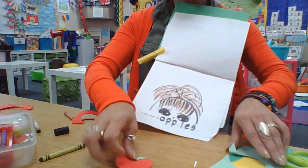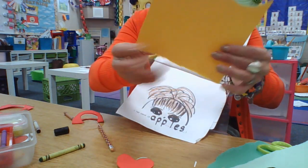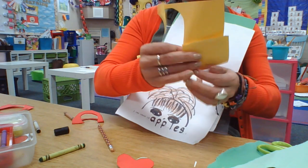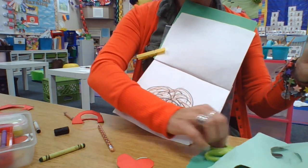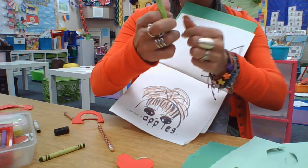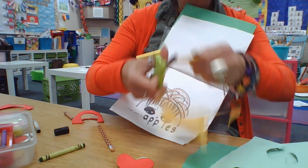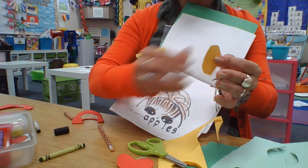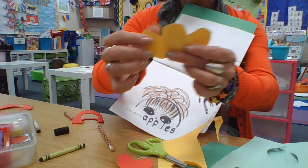Now I'm gonna make a few yellow apples, okay? So I got a good size scrap here. I'm gonna go ahead and fold it. And then I'm going to fold it again, just like this, okay? I'm going to find my scissors. Oh, I couldn't find them because they were on top of green paper. And I'm going to go flat, and then I'm going to cut around like I'm making a heart, right? Just like that. And no apple looks the same, guys. So here's one, and here's two. Nice.